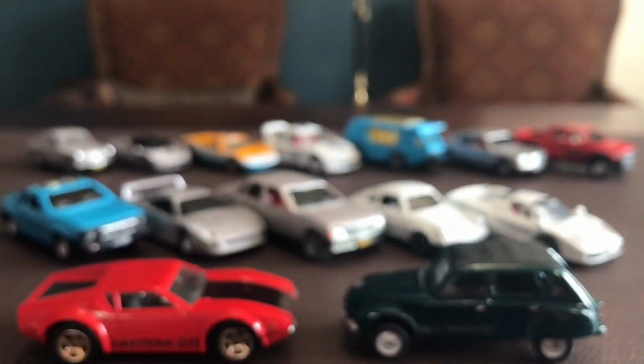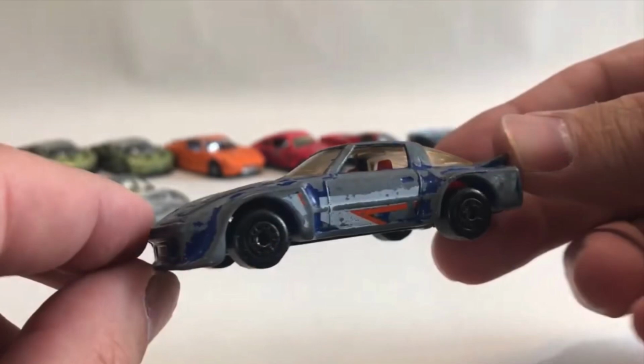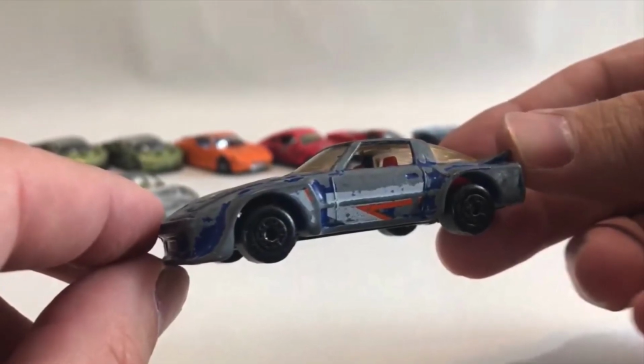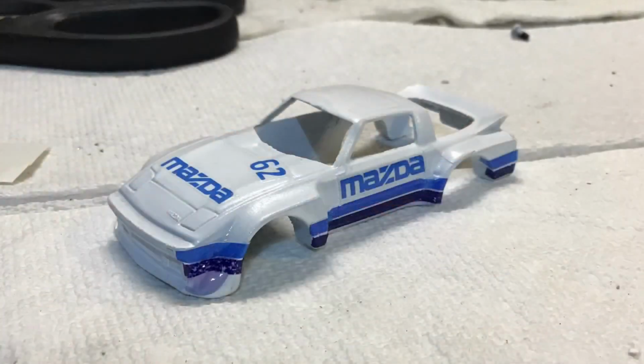So up next is one more picture of one that's in the works. This RX-7 is big. I'll have to look for some wheels that fit, but I think I'm going to go with a classic Mazda livery. Don't worry about those stripes on the front. They will be corrected.